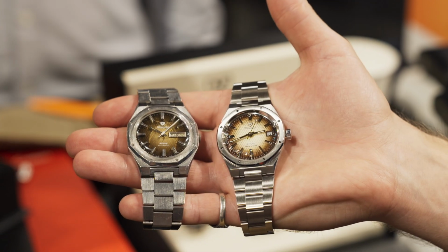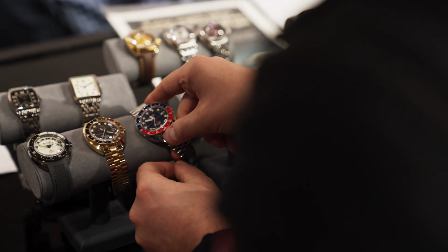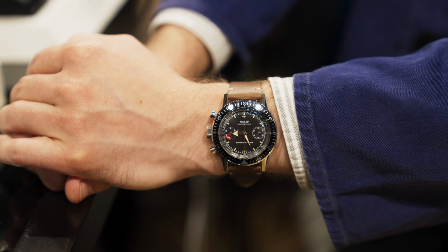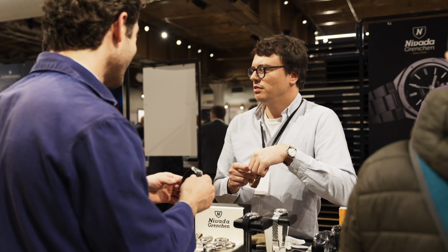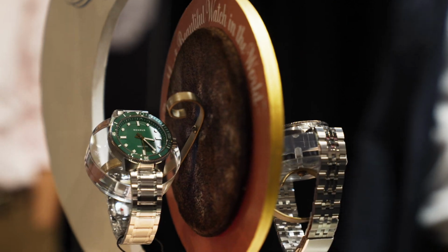But as far as general themes, we saw a lot of integrated bracelet stuff, and a lot of Rolex-looking watches, or other brands-looking watches. Yes, exactly. Which on one level is a little bit too easy, let's say. But from the brand's perspective, if you're starting a micro brand, you need instant sales to recoup that investment. So maybe that's the strategy there. You need something that's instantly marketable, that has visual recognition, I guess.